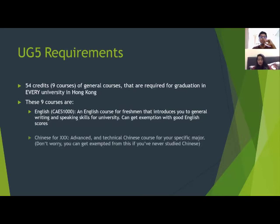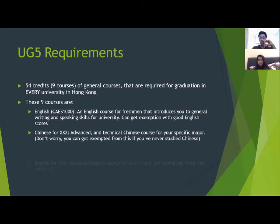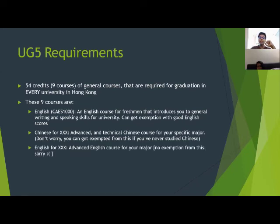The second one is Chinese for XXX. So that is your major. So these are technical courses that give you knowledge in Chinese about your specific course. But if you've never studied Chinese in high school like me, you can get exemption from it. So don't worry about that. English for XXX is advanced English course for your major. So this is a mandatory course because you have to do this course to graduate for your major, because it teaches you about important things like how to write a project or how to write a report based on your major. And finally, 6 common core courses.